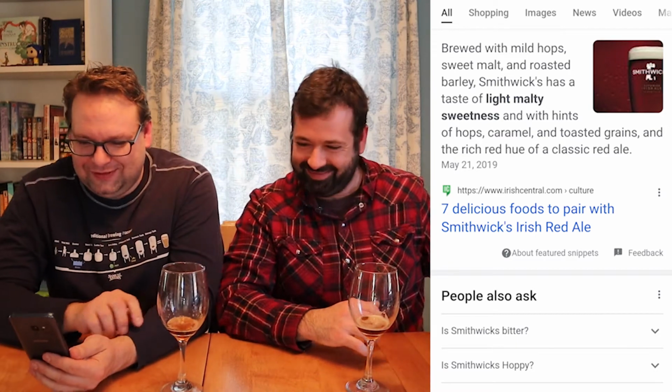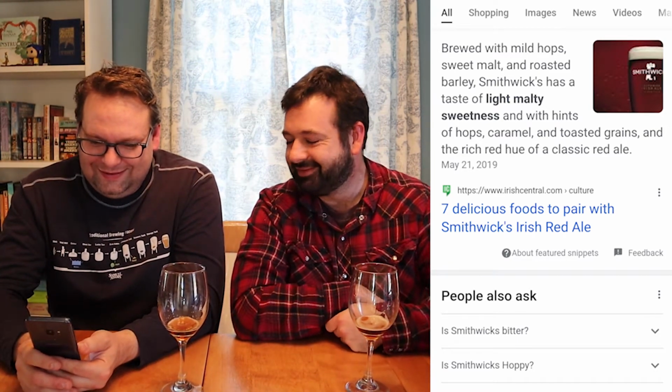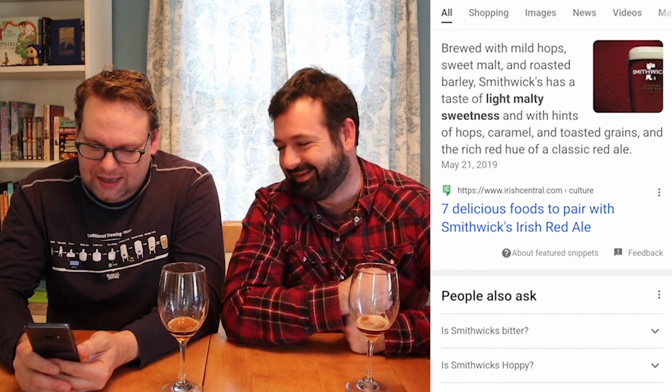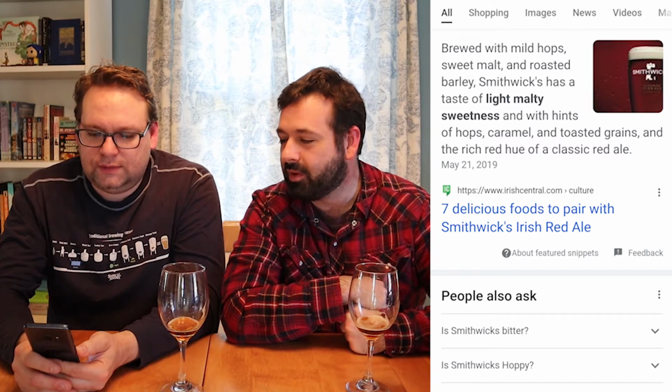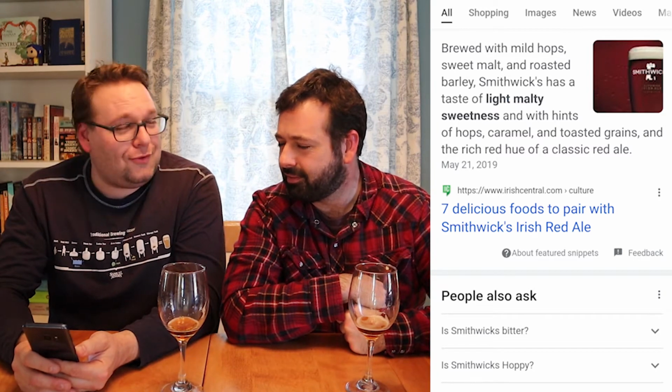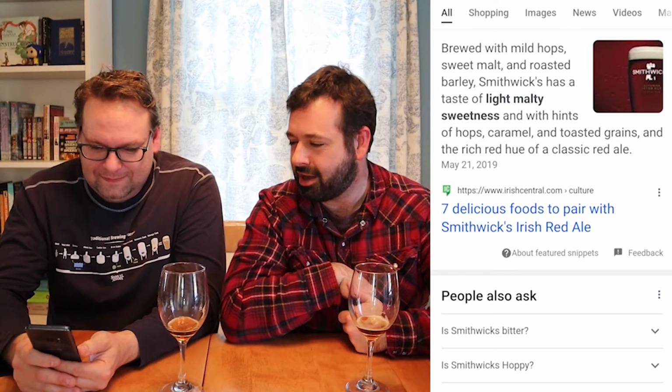Tastes strongly of seltzer water. No, it does not. If you love a White Claw, it does nothing like a White Claw. Hints of hops, caramel. Yeah. Toasted grains. I like that we're approving of these experts too. Oh, you know what? This expert really has gotten it right. Would I drink it again? Absolutely. 9 out of 10 beers.